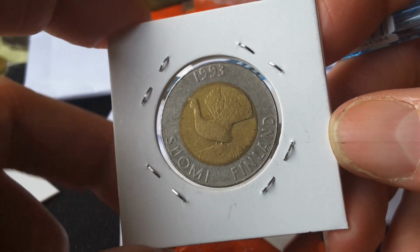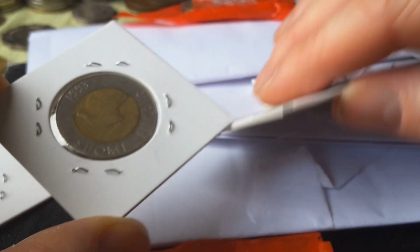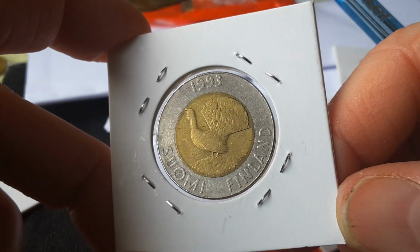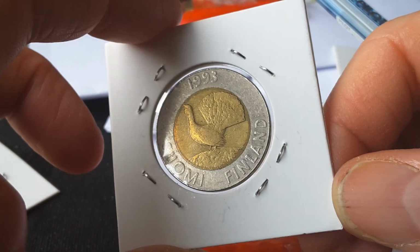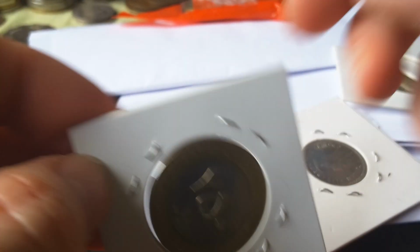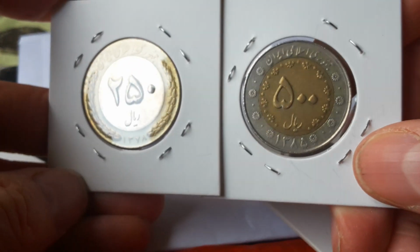So 1993. That's quite a nice series actually. And these ones you can probably pick up for between $2 and $5 depending on the actual condition. They've come on the market a lot easier to get now. The next coin we have, where's the other one? I've got 2 here, 2 bimetal coins, so there you go.